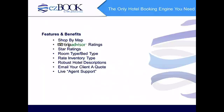There are many different features that we offer, different ways to look at particular hotels, research the inventory, pick out a specific star rating. Perhaps you have a luxury client and you only want to see 4- and 5-star hotels. This really gives you an opportunity to narrow down your search, so you can give your clients the best hotels and the best rates that are available. You can shop by room type. You can shop by inventory type. You can also send your client a quote right from the inventory page. We'll show you how that works in a moment.